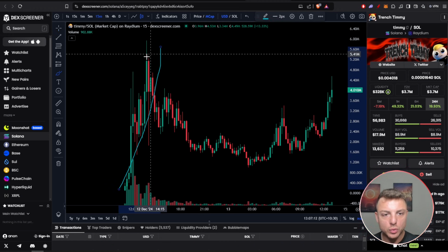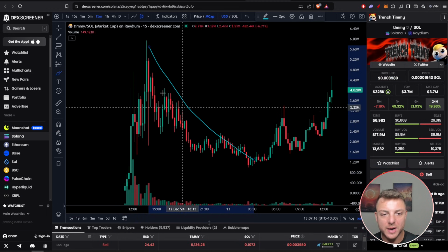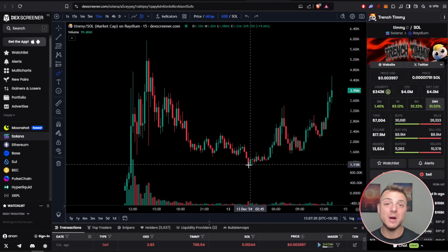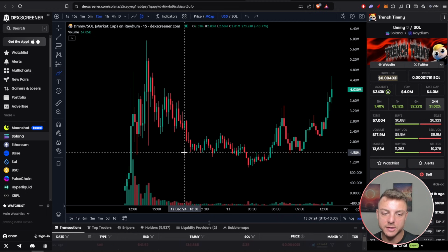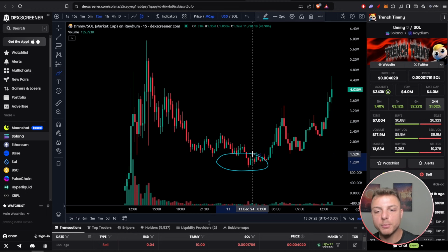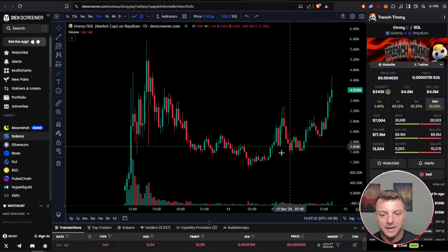We have that initial major pump to the upside, then we're clearly going to have a retracement. A lot of these people are going to be selling out of their positions because they're up tens of thousands to even hundreds of thousands of dollars. But what I really like to see is eventually we will come in with a bottoming pattern, but then we begin to make this stair-stepping pattern to the upside.